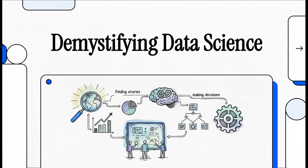You hear the term data science absolutely everywhere, right? It sounds so complicated, maybe even a little intimidating. But what if I told you it's really all about finding stories in the numbers, about turning raw information into smart decisions? Well, today we're going to pull back the curtain and demystify this whole thing piece by piece.